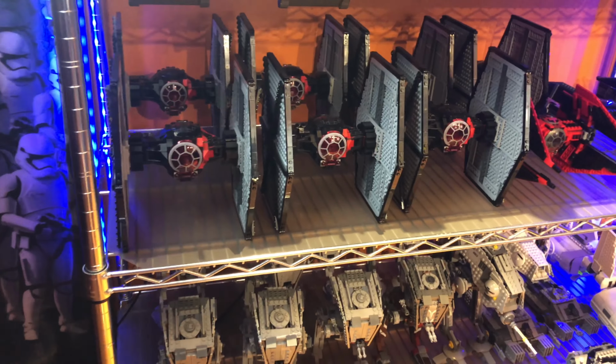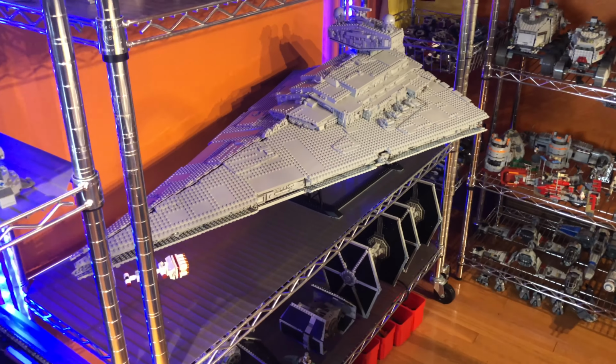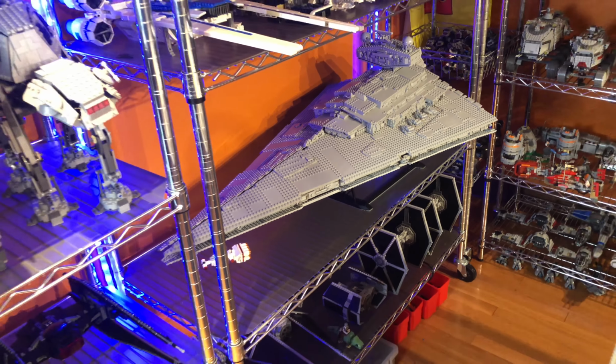So I tried to divide this into different factions for my LEGO Star Wars. So I guess we start at the bottom. We have more of my Imperial stuff going along the bottom here with more TIE fighters and stuff on these two shelves right here. And at the very bottom is just more kind of storage. And for the second shelf, we have more of the First Order TIE fighters and such. And then we have my Imperial Star Destroyer. I love that thing. It fills up this whole entire shelf right there.